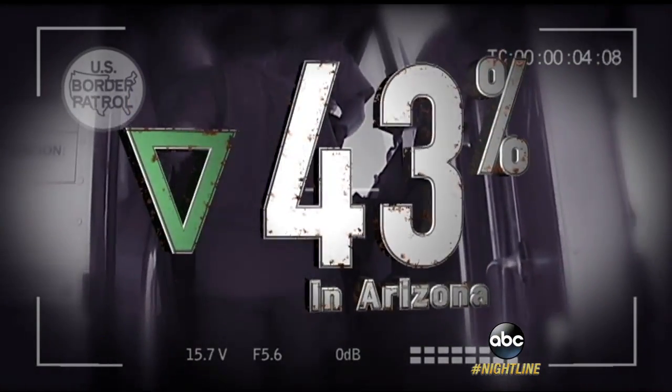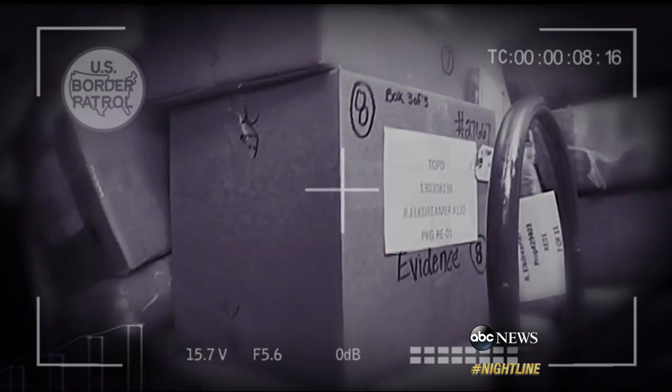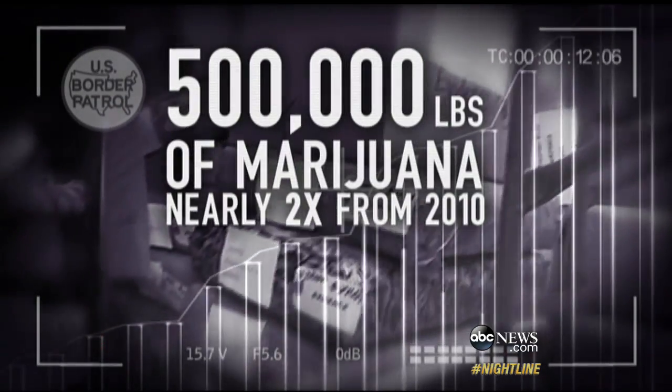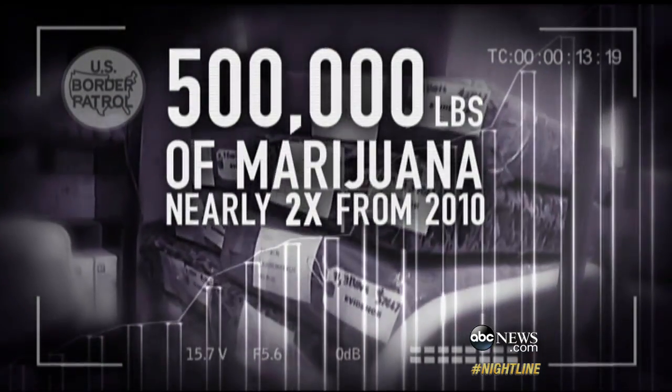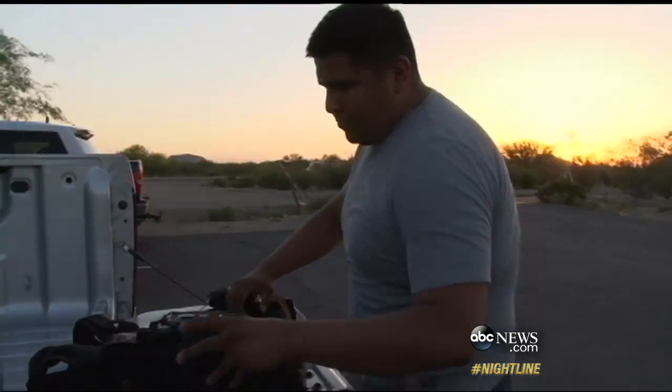While overall border crossings are down 43% from 2 years ago, it's a different, more complicated story on the reservation, where drug seizures are steadily climbing. Nearly 500,000 pounds of marijuana seized last year, a number that's nearly doubled since 2010. It's not about whether it's people or drugs, it's about the money. The money.